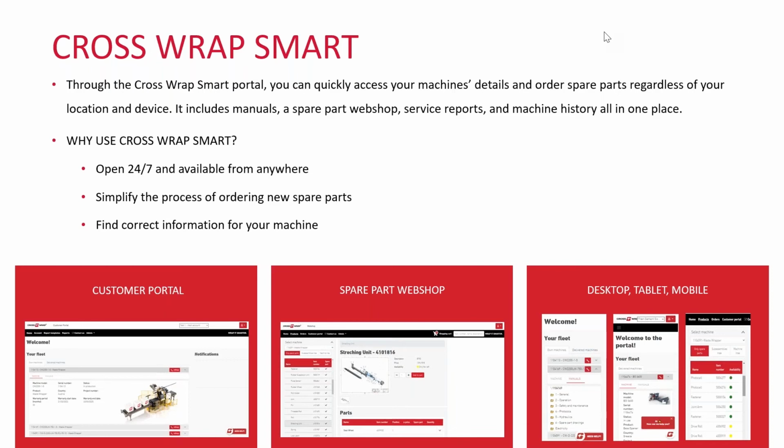It includes the manuals of your machine, spare part web shop, service report, and machine history. And as discussed, what's coming up already this year is the machine reporting there as well. So hopefully everyone who already has our machine has registered or is going to register, so you can keep up with the updates and new services we are bringing up there.